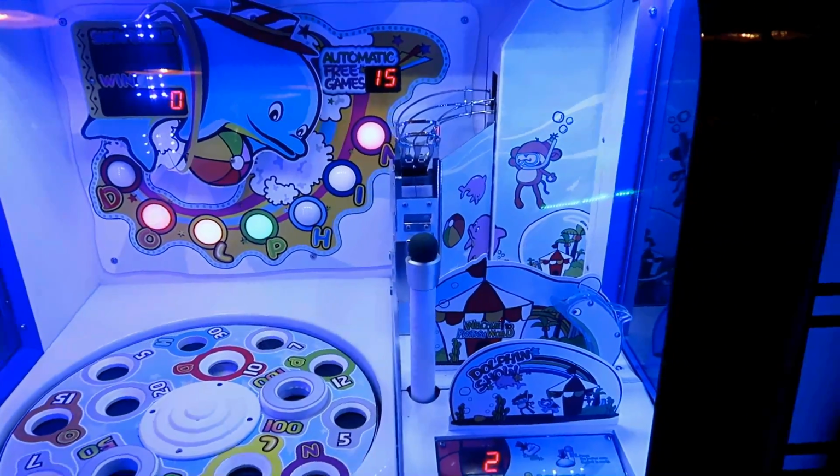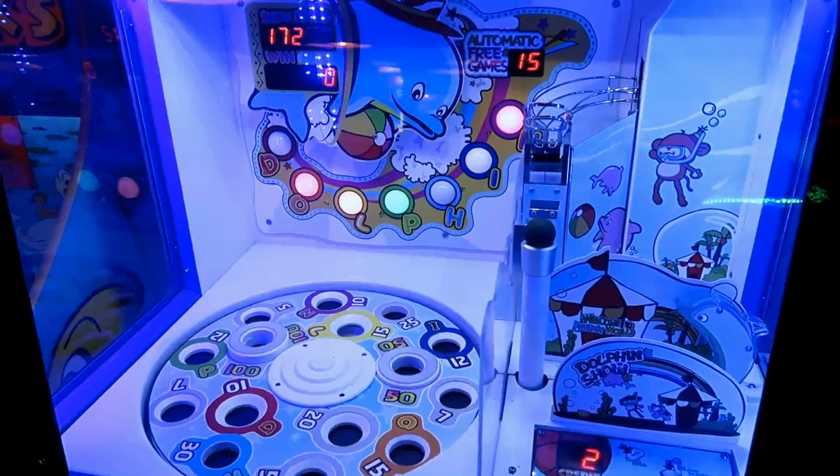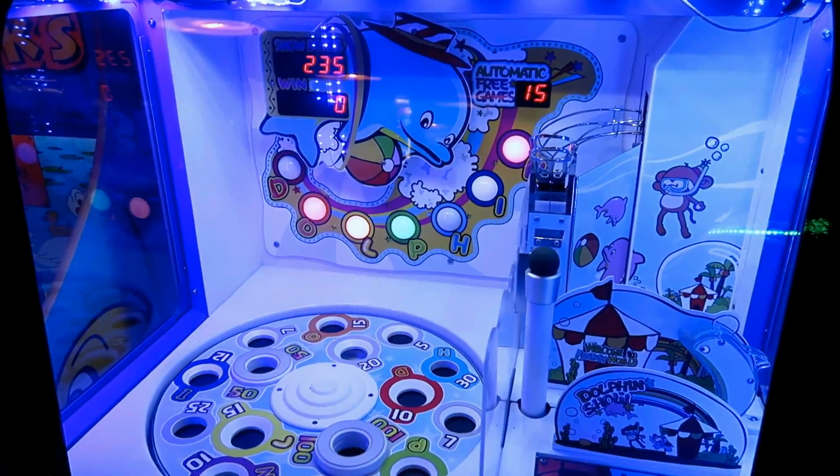Hey guys, today we are at Speedy's Fast Track here in Houston, and we're going to be playing some games that we've never seen before. Up first, we have this game. What's it even called? It's called Dolphin Show.